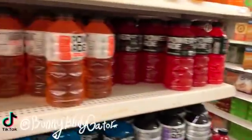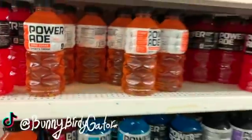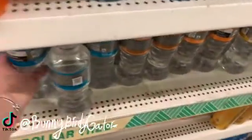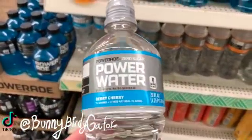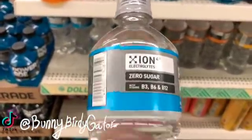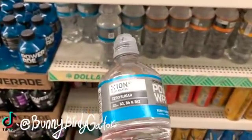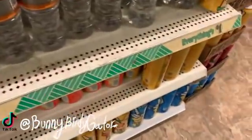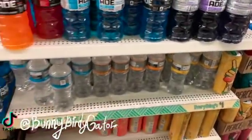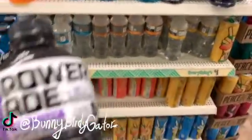Ooh, zero sugar orange in the new bottle. We have Powerades this week. We also have the Power Water by Powerade. It's flavored, it's 0 calories. It has electrolytes, it has vitamins. I'm not sure if it has caffeine, but we have berry cherry, tropical mango, and lemon. Some of these do have caffeine. If caffeine is something you want or want to avoid, definitely check the label because a lot of those do have caffeine.